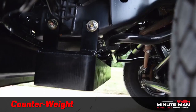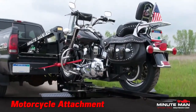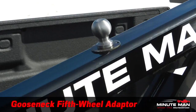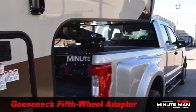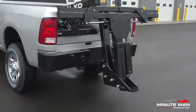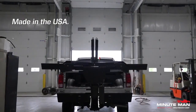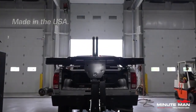Optional items available separately include the pump cover, winch, counterweight, motorcycle attachment, gooseneck, fifth wheel adapter, and more. For added convenience, you can mount your own trailer ball right here. The Minuteman XD is made in the USA and comes with a 1-year parts and labor warranty.